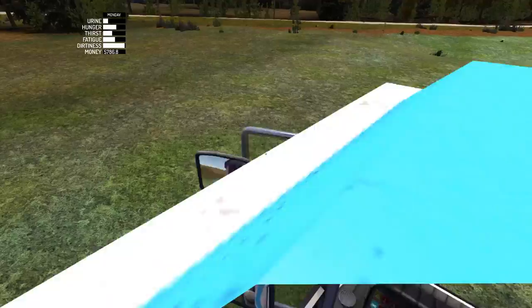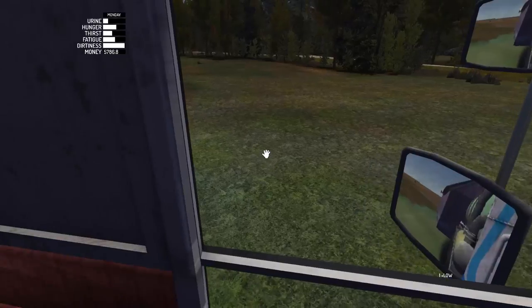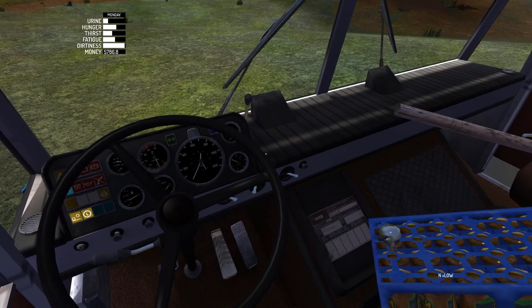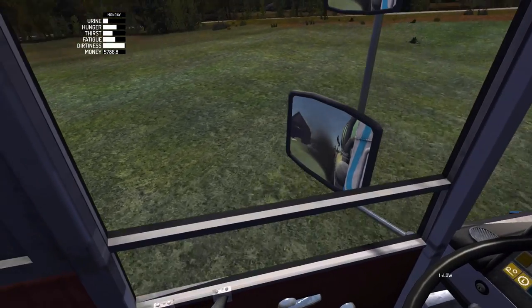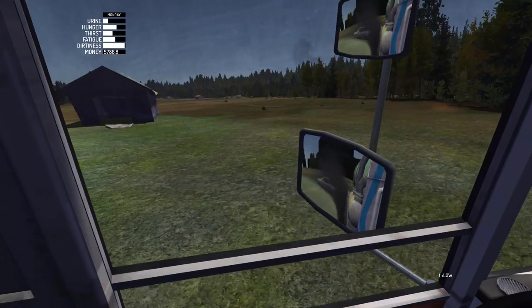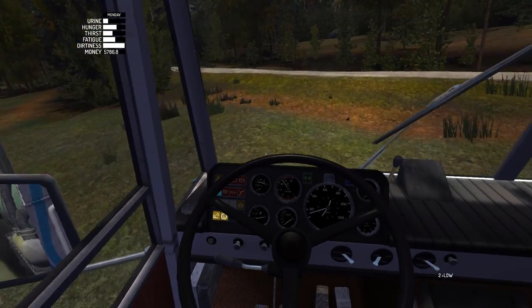I don't think we need much more than 7,000 to get all our parts paid for, hopefully. All right, so is this working? Oh, it's stuck. It's stuck. I'm getting pulled back. There we go. It got unstuck. Sweet. Well, let's take this back to the mechanic shop. Might be a little drive all the way there because I think we're pretty far out into the wilderness.